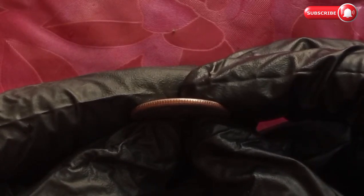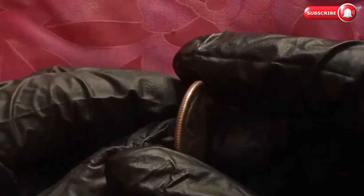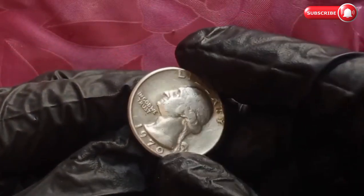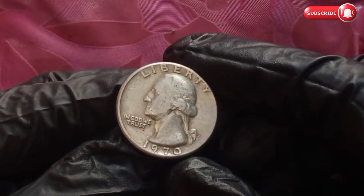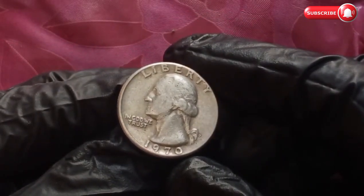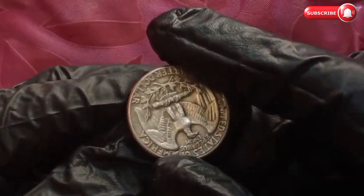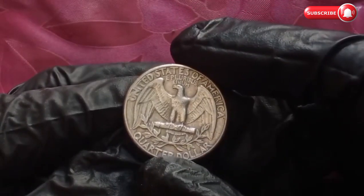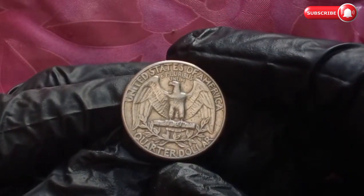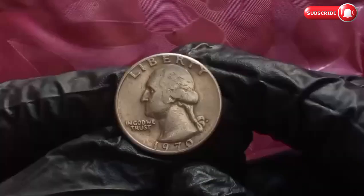San Francisco's output, meanwhile, was primarily proof coins, coins struck with extraordinary care for collectors, featuring mirror-like fields and frosted devices. Proof quarters from 1970 are highly sought after by collectors, not just for their pristine beauty, but because of one legendary variety, the 1970-S proof quarter struck on a 1941 Canadian quarter. This error, involving an old silver Canadian coin accidentally used as a blank, created one of the rarest and most fascinating modern mint errors, with examples fetching thousands of dollars at auction.